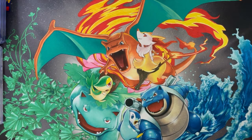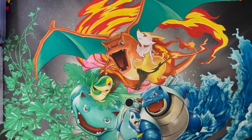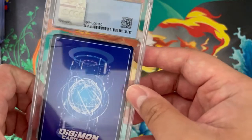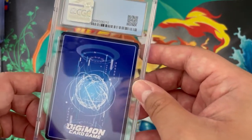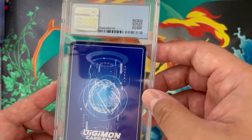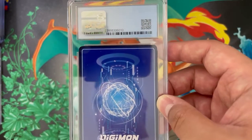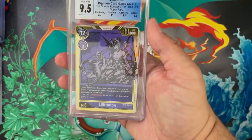Next up, we have another Digimon that we submitted, and I don't remember what I put in. I have to look. Okay, Lilithmon. This is also another alternate art from 1.0, if I'm not mistaken, the first box release. I thought this wouldn't be as good as the Black Wargreymon. I forgot to mention I thought Black Wargreymon would get a 10, as well as the Charizard. They did not. Lilithmon, we guessed a 9. Let's see what we get.